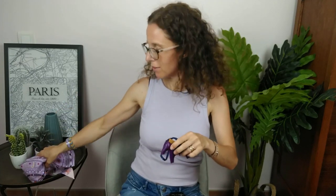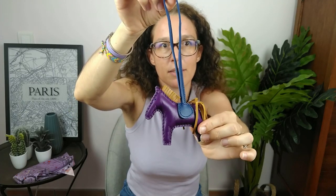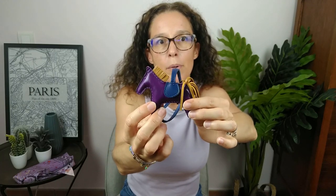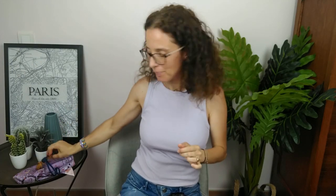And I also got, I was so happy when I picked this little rodeo from Hermes. And the color is purple, blue sapphire, and this is brown, gold, they say. And I'm so happy to have this cutie in this purple color. I'm really happy. So I also got this item. So let's go back to the bag.